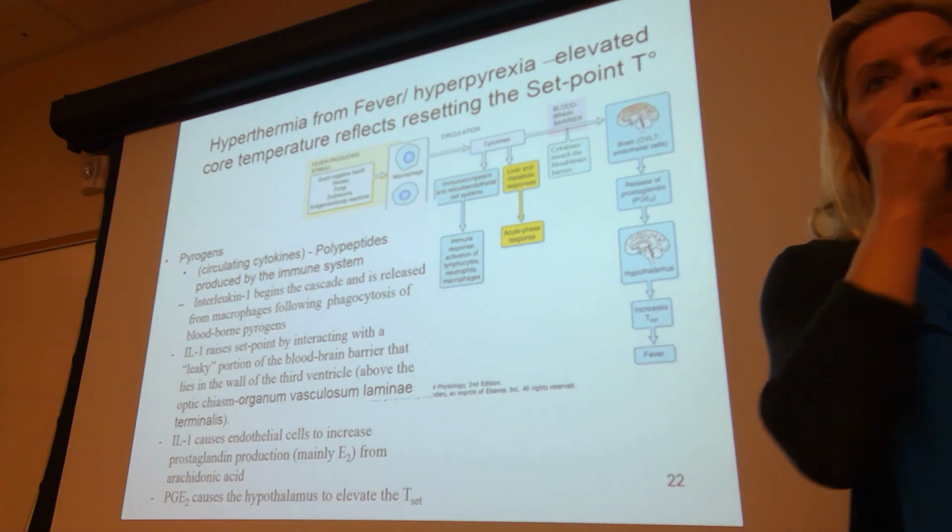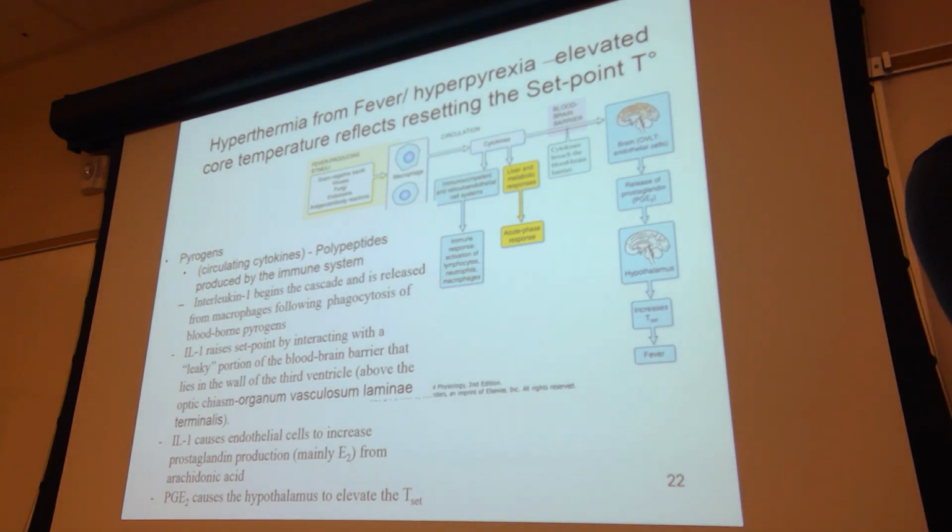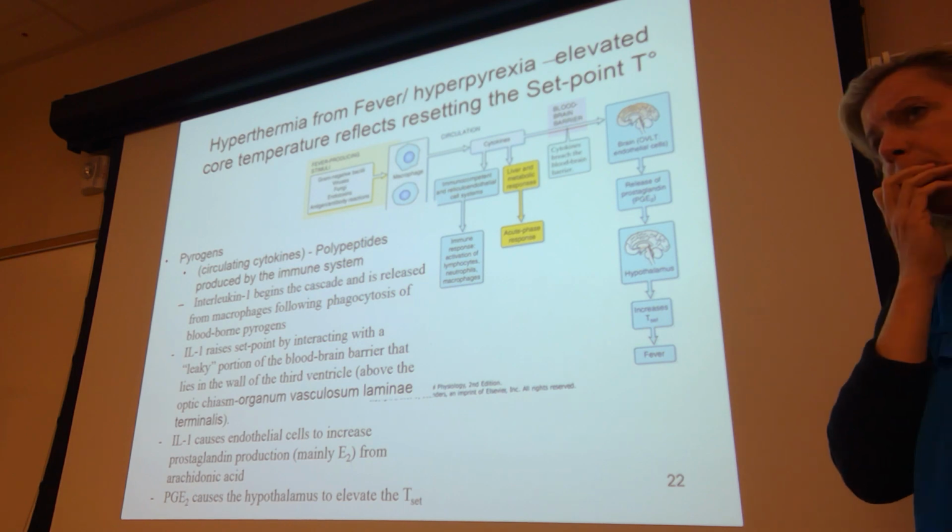So is that term hypopyrexia just a fancy way of saying fever? Yes. Absolutely. Yes. What's your name again?